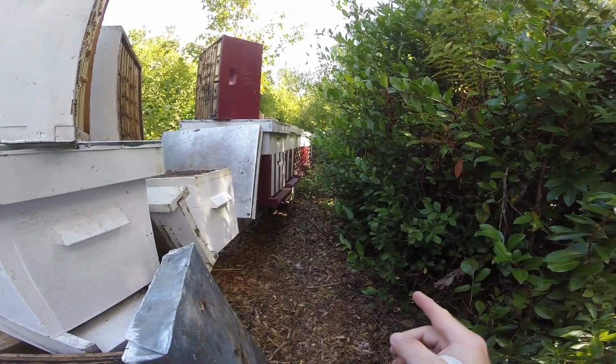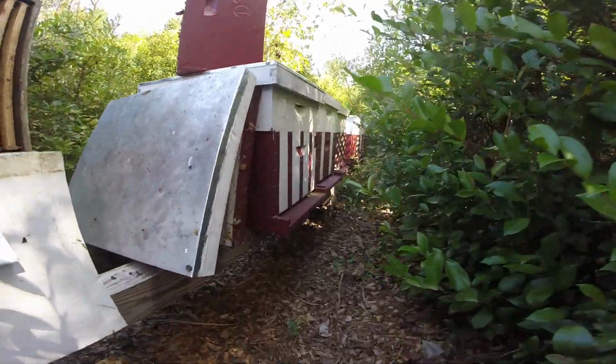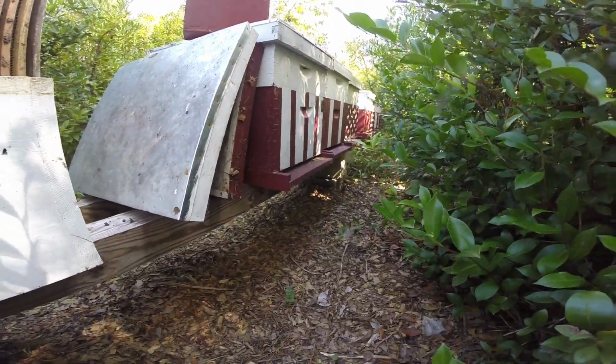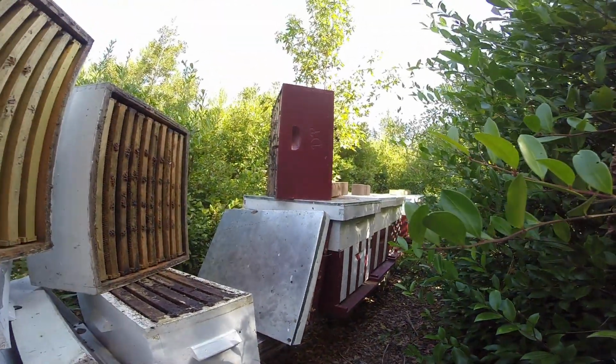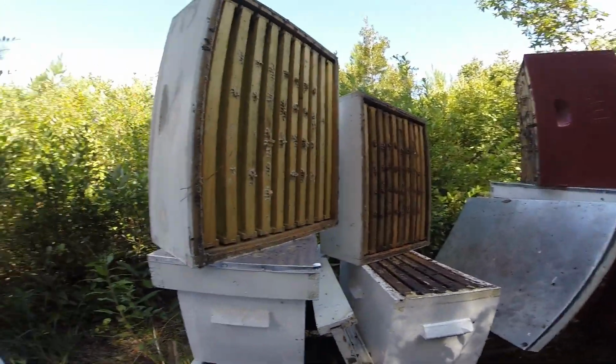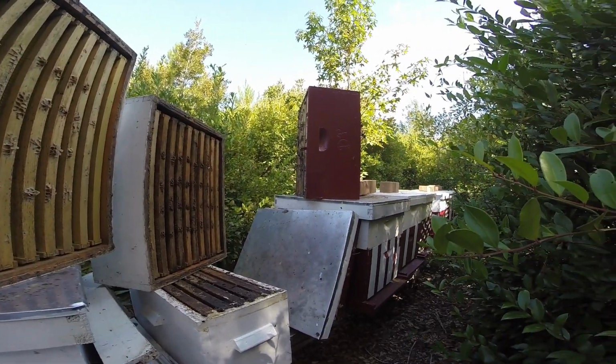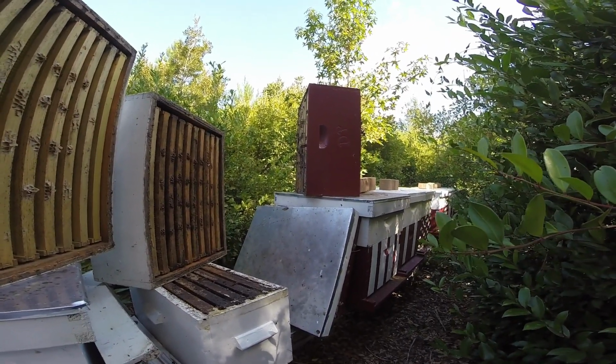And then, what is that, 6 I said? 7 and 8 right here that you can see, obviously have absolutely nothing. And then the hive in the 9th position was hive number 4, which, you know, that's what we're looking at. That's what I talked about in detail. I believe it was malicious intent. No way to prove it.